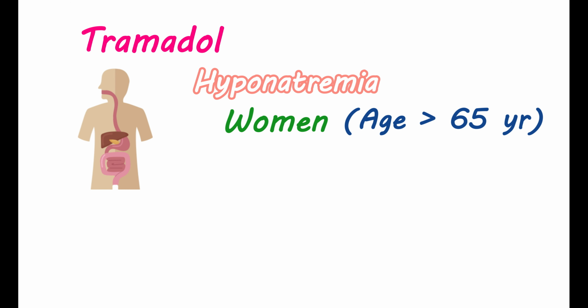Tramadol can increase the risk of seizures in people. So if you have any history of seizures or any risk factors, like if you're using other medications like TCAs, SSRIs, or MAO inhibitors, the risk of seizures may be increased.